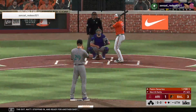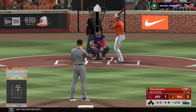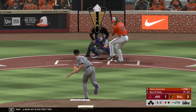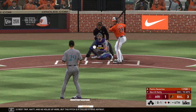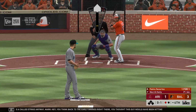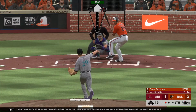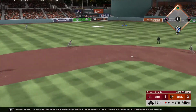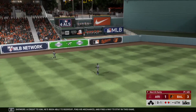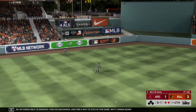Stepping in and ready for another shot, Pedro Severino. A base hit in his first trip. And he holds up here, but the pitch is a called strike anyway. Hey, you think back to the early innings right there. You thought this guy would have been hitting the showers. A credit to him. He's been able to regroup, find his mechanics, and find a way to stay in this game. Quinn is there, 2 gone.